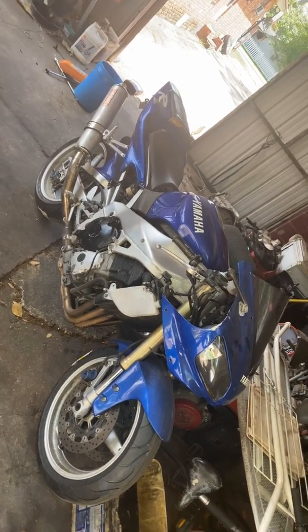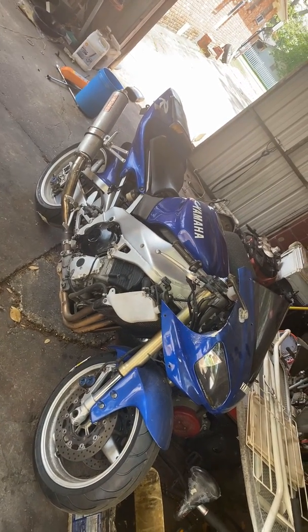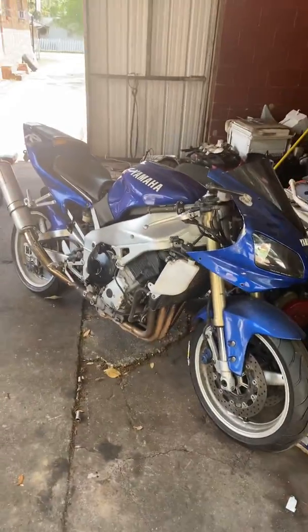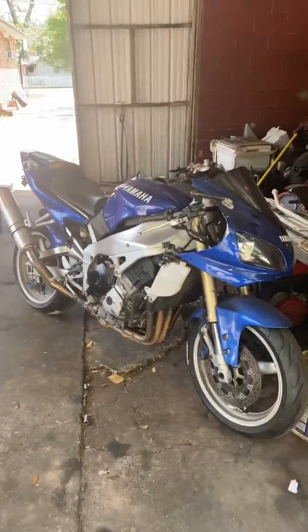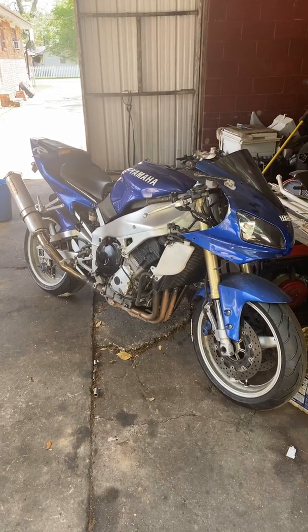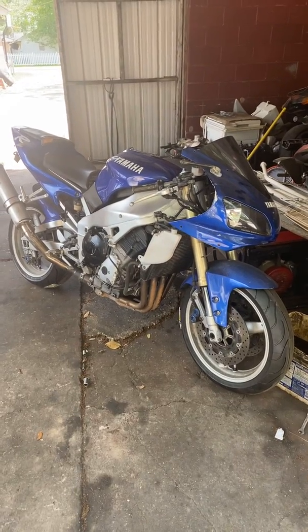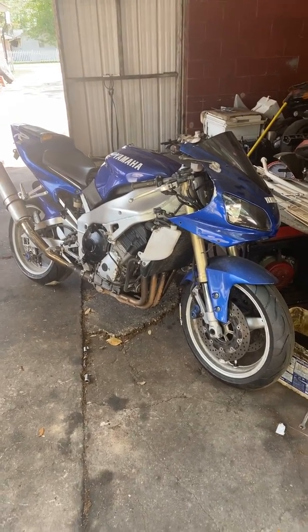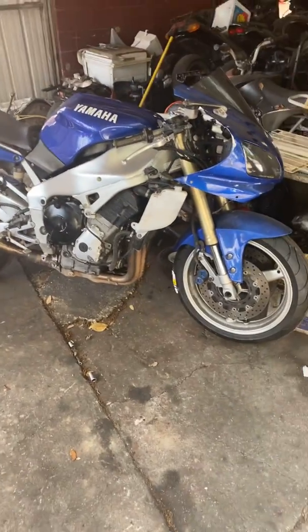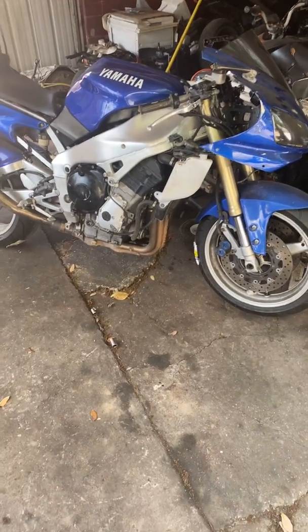I'm not saying that it was the Lucas oil itself. It may have just been the damage that was done to the bike already, that Lucas oil just couldn't save. But that's just to show that anything that's man-made is bound to have defects to it. I relied on the Lucas oil, not knowing the true depths of the damage that was done on the inside of this motor.